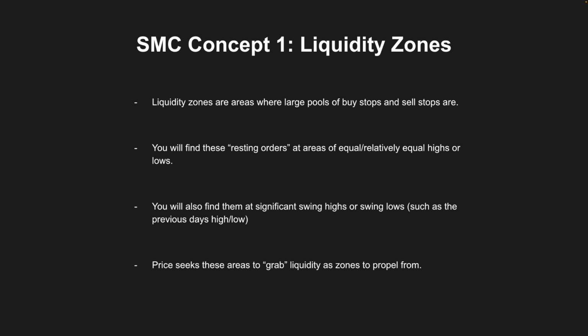Now, concept number one, liquidity zones. So liquidity zones are areas where large pools of buy stops and sell stops are, okay? Now, you'll typically find these resting orders at areas of equal or relatively equal highs or lows. Now, the reason for that is because what are we taught in retail? We're taught that equal highs and lows are areas of resistance and support.